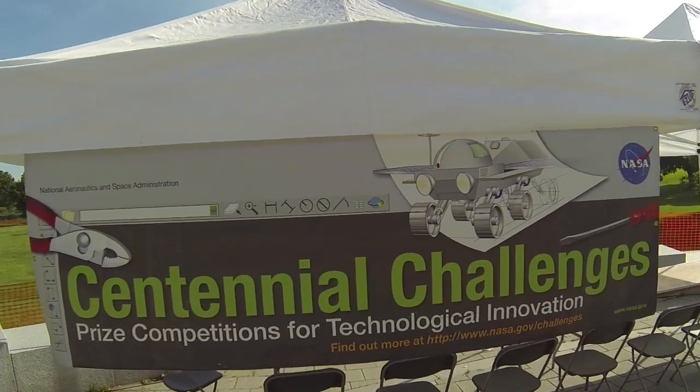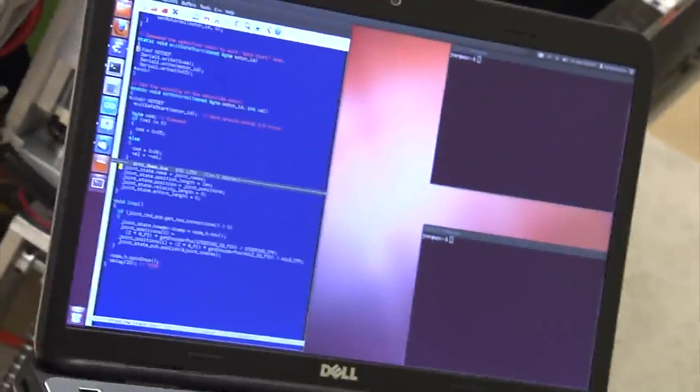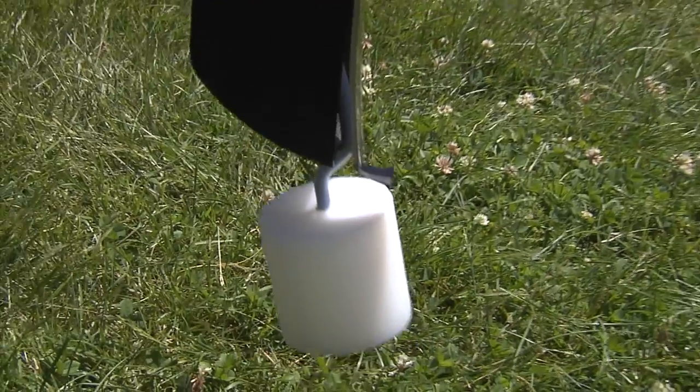Now, can you briefly explain what the Sample Return Robot Challenge is? Well, Sample Return Robot Challenge is a competition focused on robots and the autonomous software for those robots to go off and identify and collect samples. In my thinking, it's kind of like a giant Easter egg hunt for a robot.